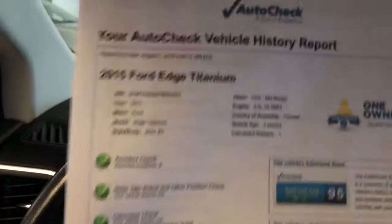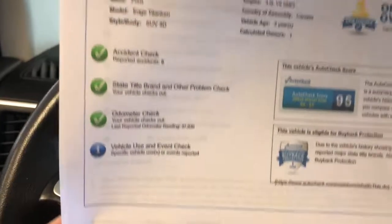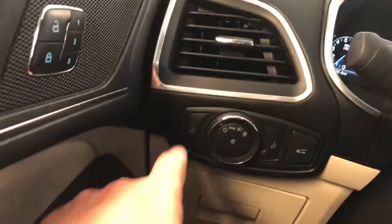37,485. Also like to show you, we do keep a copy of the auto history report. As you can see, 1 owner, clean auto history, no accidents, no brands on the title. So that is also a nice feature. Now let's continue the tour here.